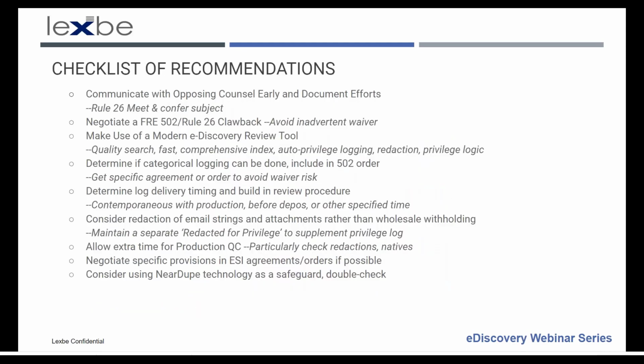First, make use of Rule 26 and communications with opposing counsel early in document efforts and have any privilege issues and privilege log issues addressed there. Have a clawback agreement. Use a modern eDiscovery platform to make sure that you get the benefits of the technology and the logic and protections built in. Make use of categorical logging if it's appropriate for your case and you can get agreement with opposing counsel. Project manage your privilege review and build in time for having protocols and doing your QC review before you make your production.